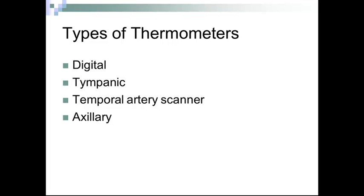Types of thermometer. There are the digital types of thermometers, and these are for oral and rectal. The oral will have the blue tops on them, and the rectal ones will have red tops. Tympanic membrane thermometers, a temporal artery scanner, and then the axillary usually are the little strips, and then we read what the temperature is. Or you can use some of the oral thermometers also in the axillary, and we just need to make sure that we come in contact with the direct skin and we have the armpit closed as tight as possible.